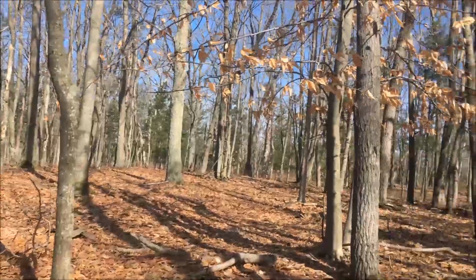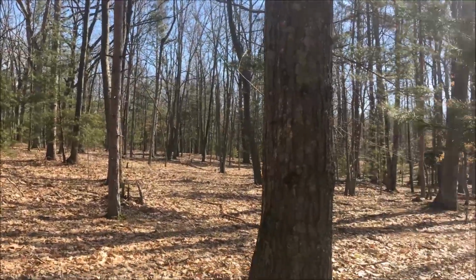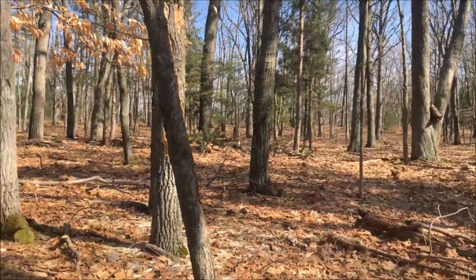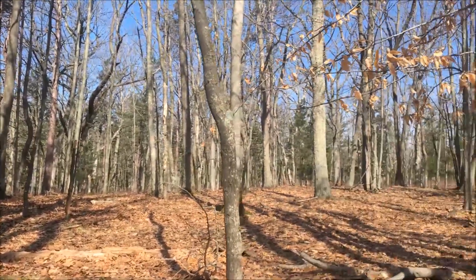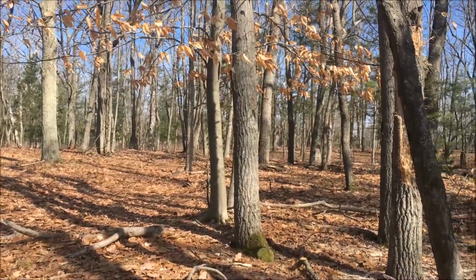It's just the view from our poop hole. It's just a real nice little breeze going through. At least it's warm, sun feels nice. Not the best part of hiking, but you know, turn that frown upside down.